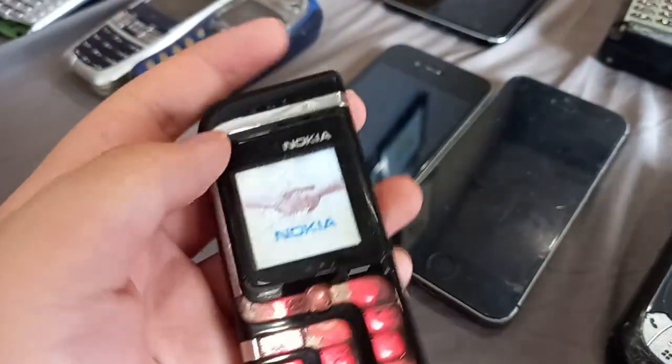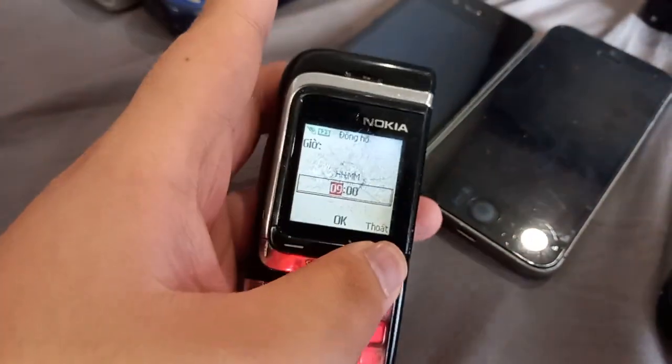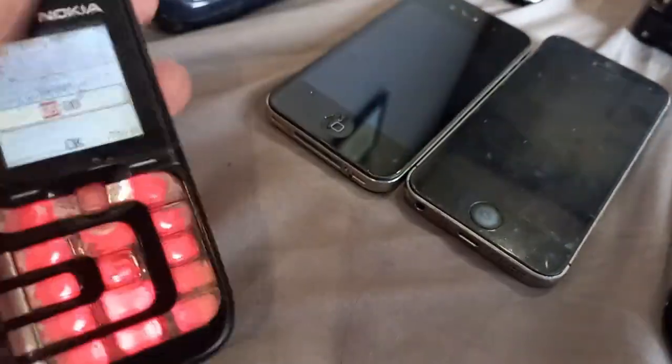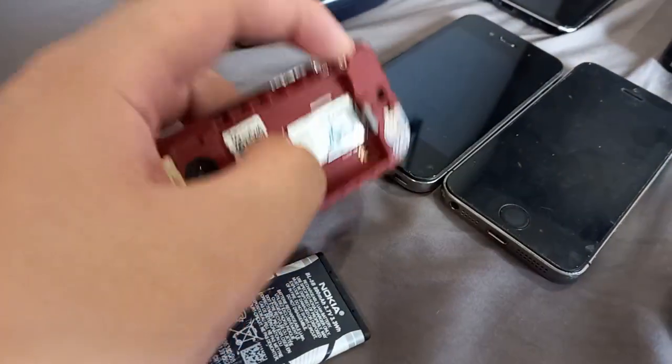Yeah, this one had a bad speaker. And you see, these buttons don't respond, at least most of them. The joystick is pretty stiff on this one, so can't really do much with that. Jesus, why? Hold on, let me take the card out.